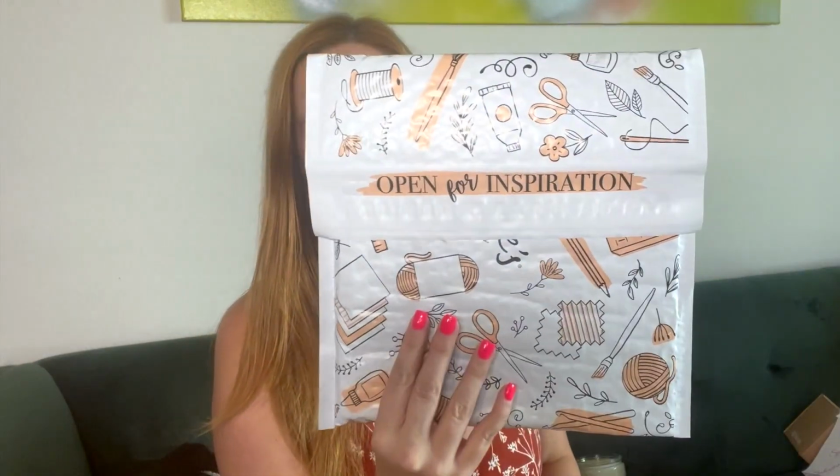But let's move on to the last one, which is Annie's Kit Club. So Annie's Kit Club has a bunch of different craft subscriptions, and the one we're opening today is the Creative Woman of the Month Club. So every month you get a different craft. It's totally different each month, and it's usually seasonal, and it's super fun. You pretty much get everything you need in step-by-step visual instructions, written and with pictures.